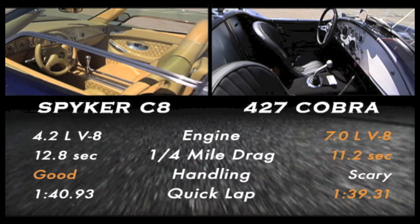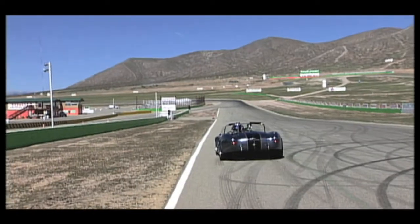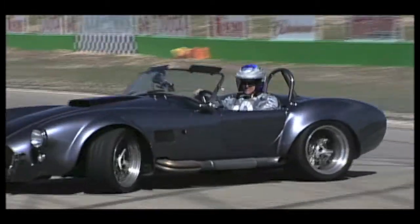The Spyker is about refinement, while the Cobra is all about brute power. The kind of power that'll tear your head off when you stab at the throttle. And that's why we take the Cobra any day of the week.